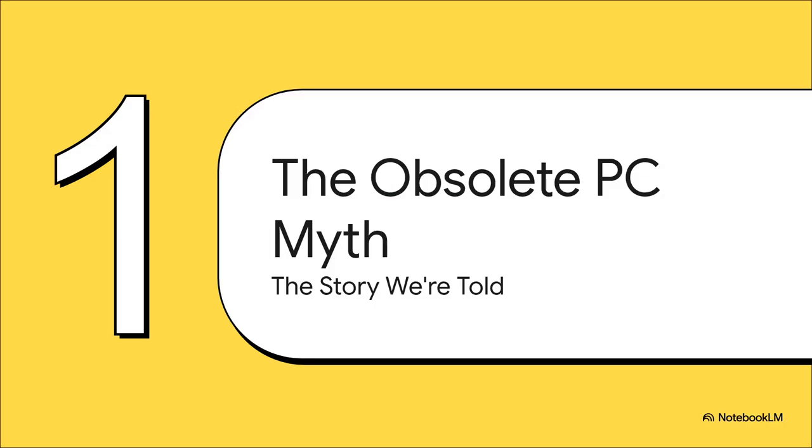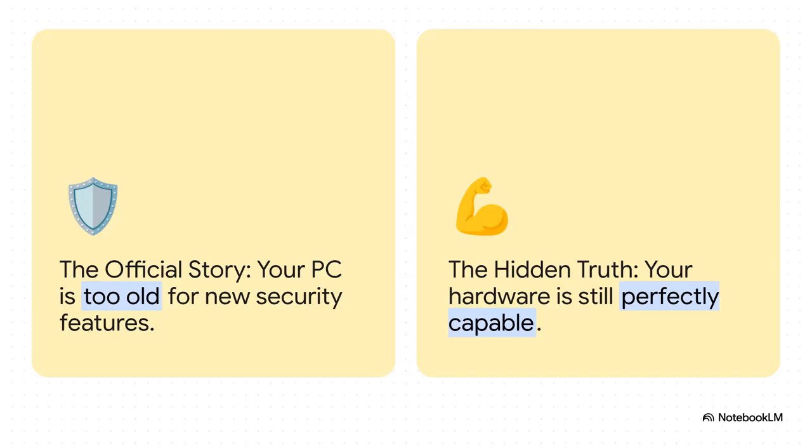And this all leads us to what we can call the obsolete PC myth. It's this story, the one the tech industry has gotten very good at telling us to keep us in this constant cycle of buying new stuff. So here's the fundamental conflict. The official story you'll hear is that older PCs just can't handle the new security features, like that special chip, the TPM 2.0, that Windows 11 needs.